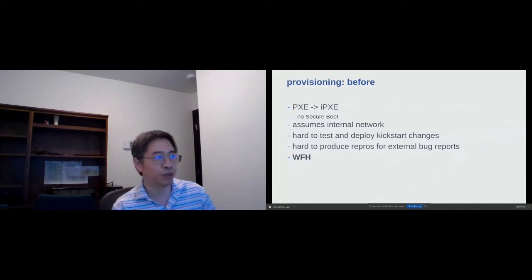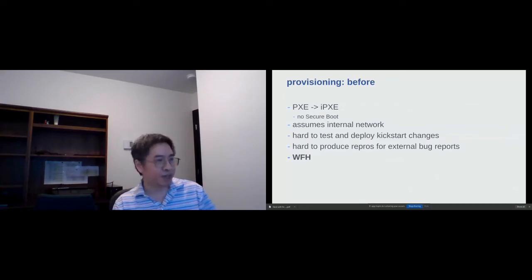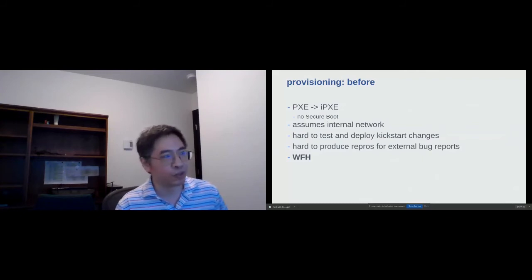We traditionally provisioned with Pixie doing network booting. We later switched to iPXE because we find that trying to configure all our offices to make sure that PXE works in all of them is a pain, especially as we move to IPv6-only offices. The downside of using iPXE is that we cannot use Secure Boot because the iPXE image is not signed. It also assumes that you have access to the internal network.